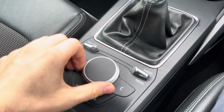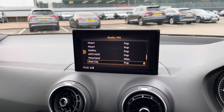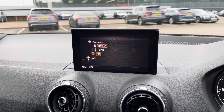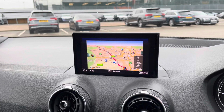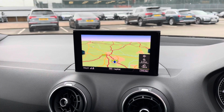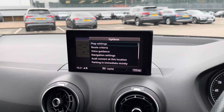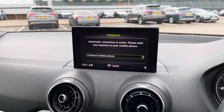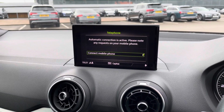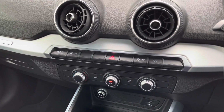This allows you to again scroll through your long list of DAB radio stations and choose from AM and FM stations as well. You can also view your satellite navigation maps, which look gorgeous on this large display, allowing you to scroll through to view your routes and destinations with ease. And you can also connect your mobile phone through Bluetooth to control calls and music through your media devices. Beneath the display, you will find your climate control, as well as a very nice manual gearbox as well in the center console.